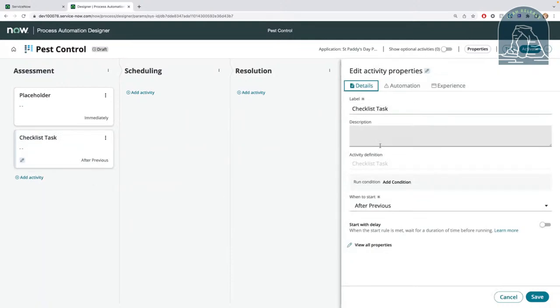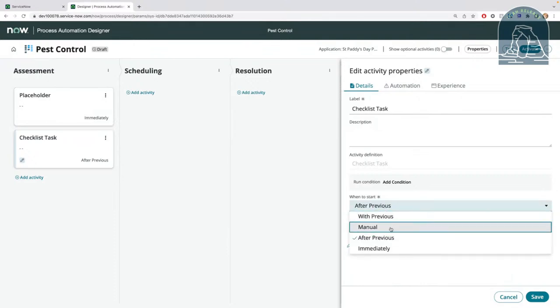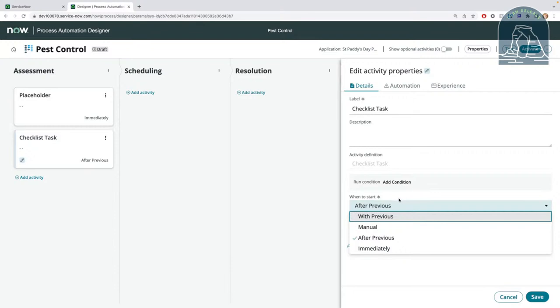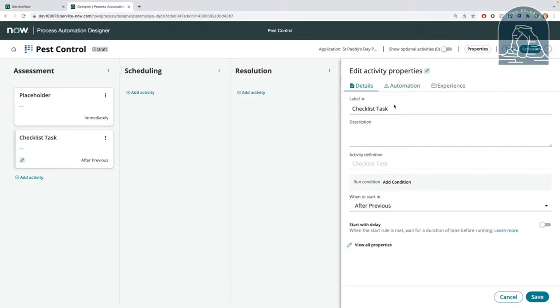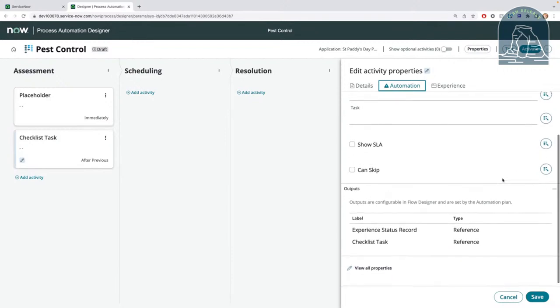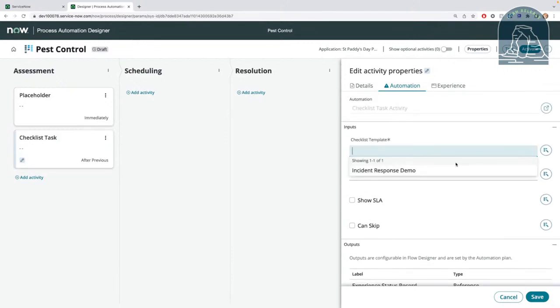It walks us through the ability to create an activity, to automate something, and also to determine when this runs. You can make the agent specifically click start to begin this activity, or it can go immediately after the previous one is done, which the customers probably love, but it's not always the healthiest internally. So, checklist tasks, let's go back here. It looks like you can create templates for checklist tasks or use a template. Let's see if we've got one that we can simply use.